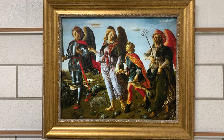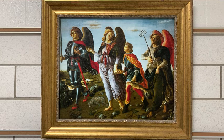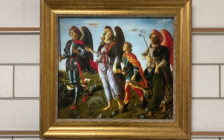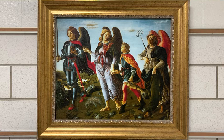They also have these huge, powerful wings, each with different types of feathers. And I'm not sure of the meaning of Michael and Gabriel's, but I do know Raphael's peacock feathers. We see peacock feathers as a symbol of immortality in the ancient world. It's used by Christians as a symbol for heaven and the eye of God.